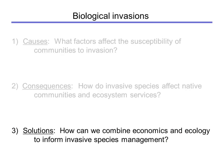So now we've thought a little bit about the consequences of species invasions in native ecosystems. Now let's think a little bit about solutions. And so given at least that we have some invasive species that do have negative effects on native species in the ecosystems in which we invade, we might want to understand how to manage them.